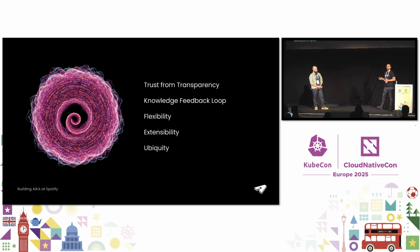So our team was formed, and we were tasked with creating a single platform for knowledge ingestion and serving, and to create recognizable patterns and identities across Spotify internally. So in doing so, we established some core principles, mainly trust from transparency. We recognize that we're an aggregator of information, so we're not a source of truth, but users always have to be able to verify where the information comes from.